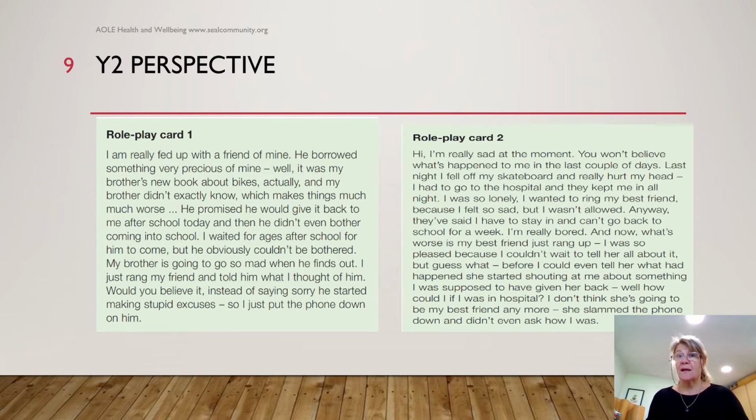And then you might get them to ask Marvin, well, hot seating Marvin, things like, how do you think Christina felt when you didn't turn up to give her back the book? Why do you think she felt like that? Do you understand why she put the phone down on you? Does it change the way you feel? And what could you do differently next time?